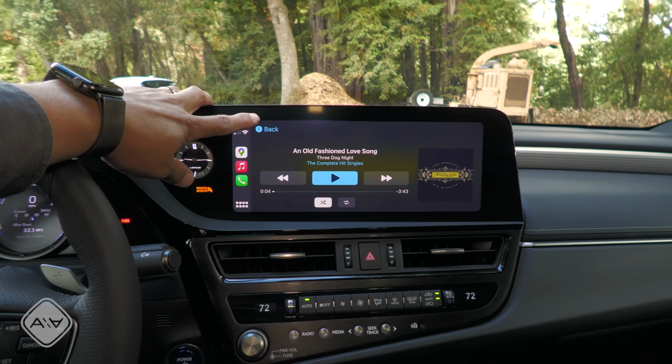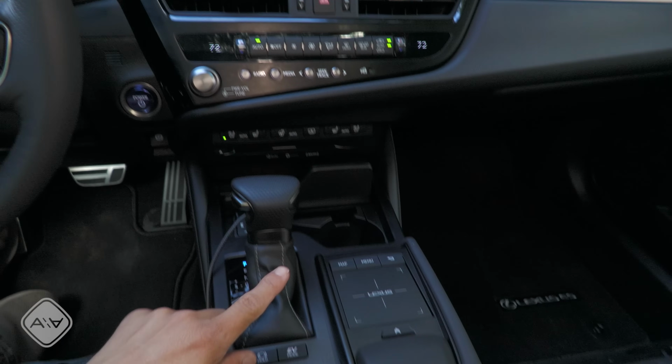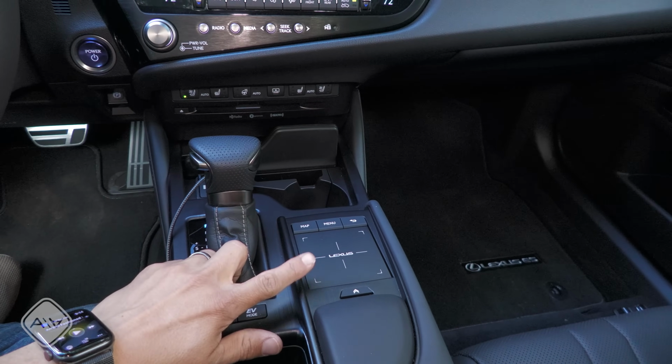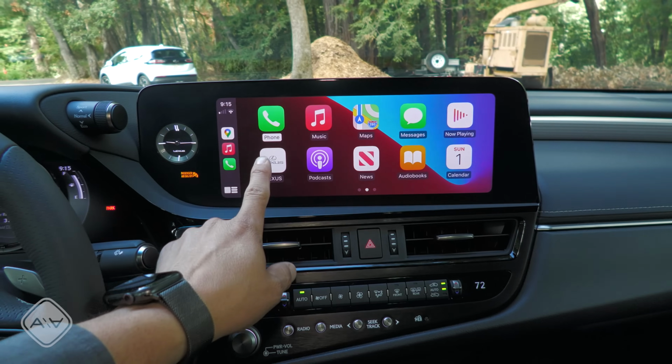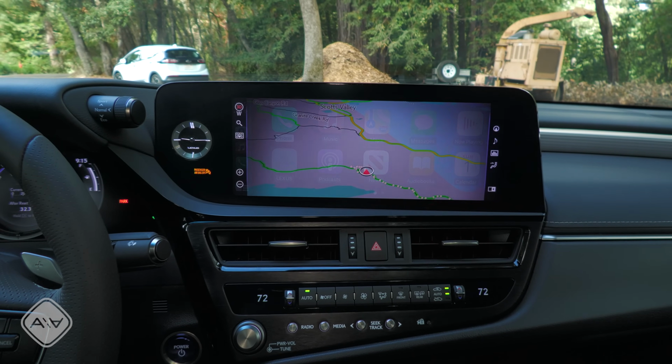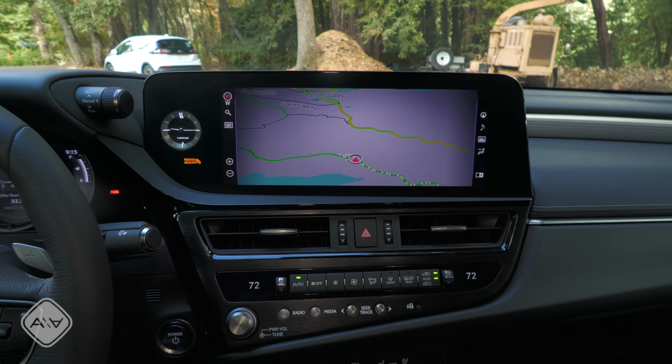This is an awful lot easier to use than the previous generation system, which only allowed you to use the controller right here in the center console. Now, we still have the Lexus touchpad controller, which is certainly not my preference, and you should know that you will need to use that for some functions, because if I click over here to the Lexus menu, you'll notice that once we're on the nav system, I don't have any way to get back to CarPlay.